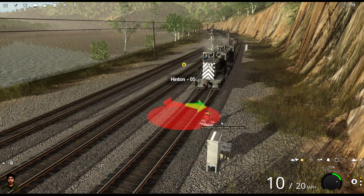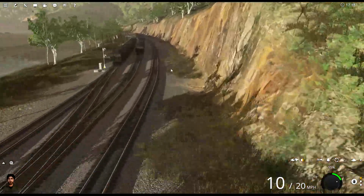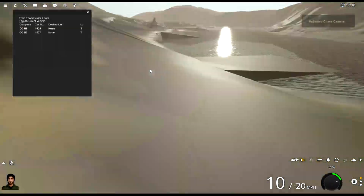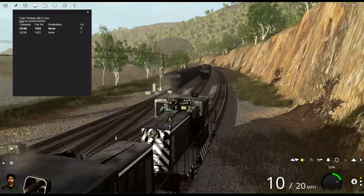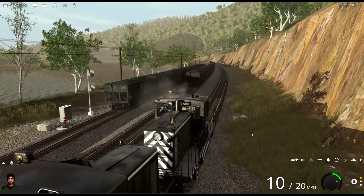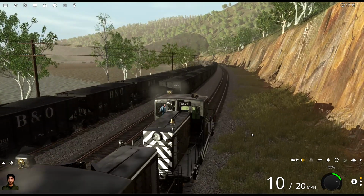Okay, now we're going to run down this track here, track 3, all the way back down to here. Baza boom right there, like that. Holy moly. Here we go. Riding with good old Thomas. Thomas the train. There's both our cuts. Waiting patiently.